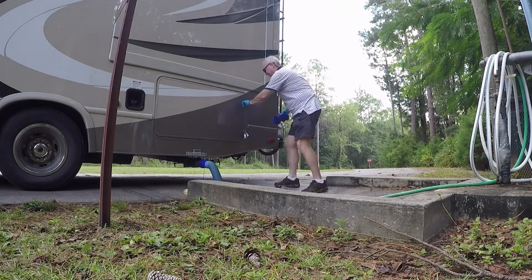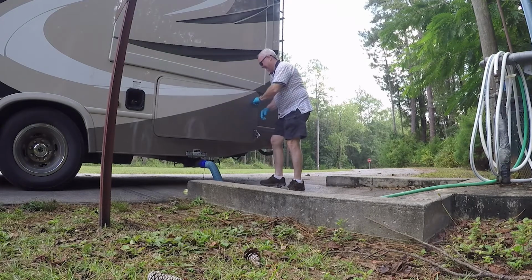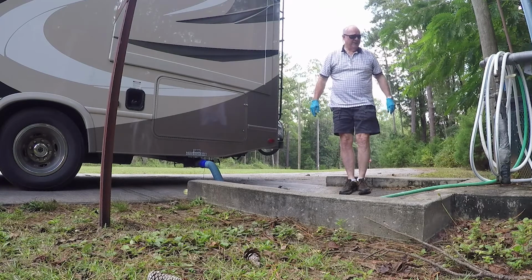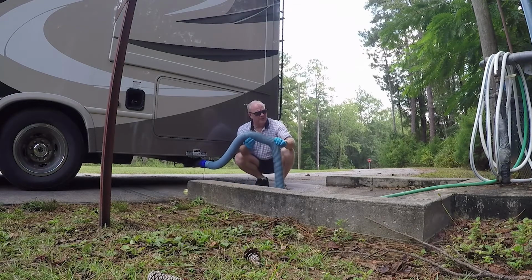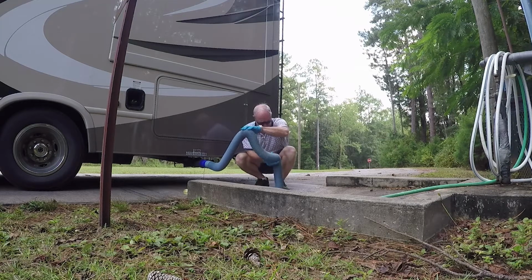Actually, I didn't need this. There's a white fresh water hose there, but it's connected into the same system as the tank flush system, so I don't know if I'd want to get water there or not. Okay. I'm empty here.